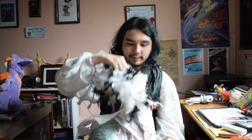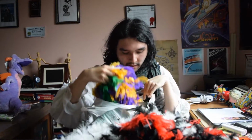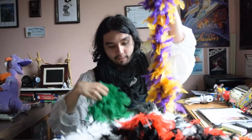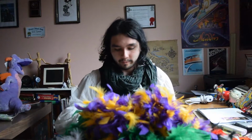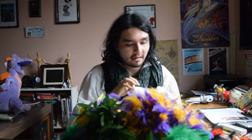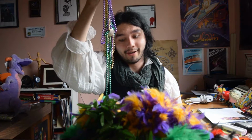Let me tell you, lots of boas. Lots of boas. I've just noticed that I've gotten a lot of bird-related things on this trip. Beads, because of course, you know, you can't have a good Mardi Gras party without beads, and a lot of my beads have unfortunately come undone, but thankfully, not to worry, I'm covered for a good long while.